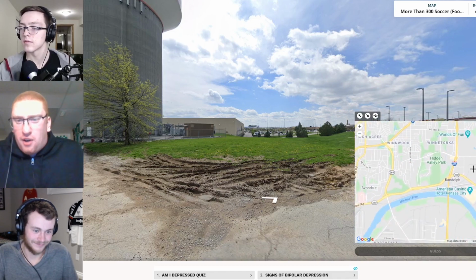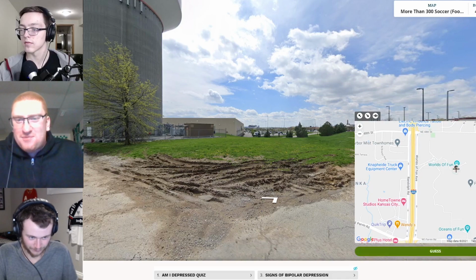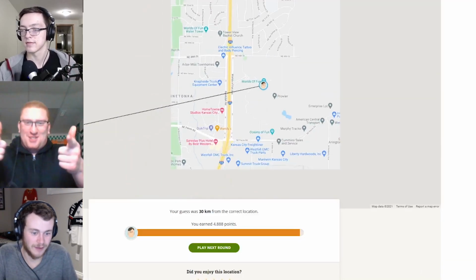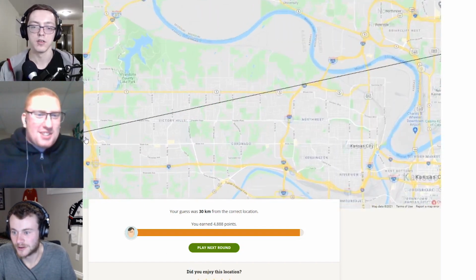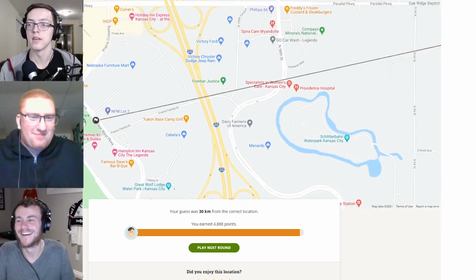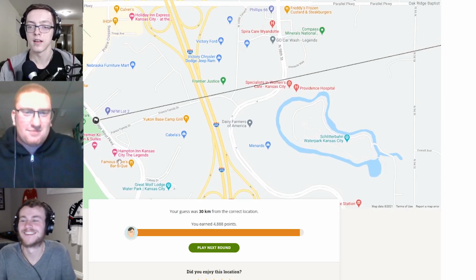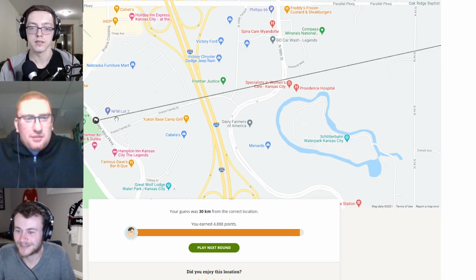Worlds of Fun. That's where we want. Yeah. That's where we're guessing. Right there. Worlds of Fun. That's what we're having. Let's do it. Hang on. No, there we go. That's pretty close. Oh, it was Hollywood Casino. And Nebraska Furniture Mart, right there. Look, Legends Outlets. Close enough. So it's an outlet. Okay, yeah. Close enough.